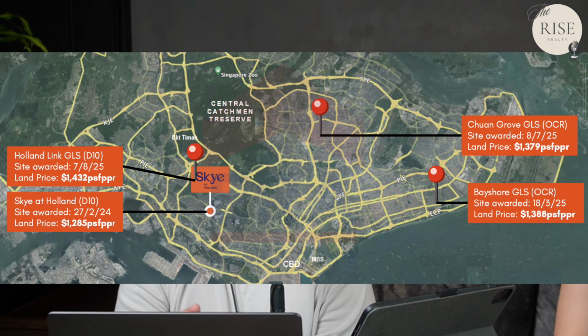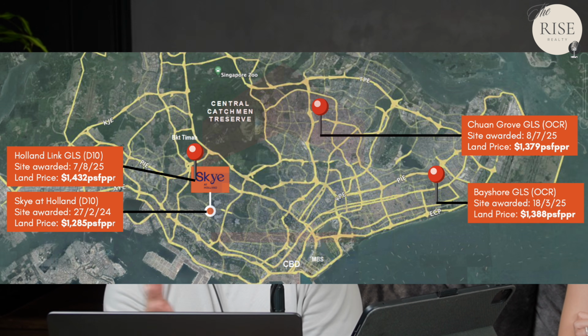1379. I compare it to Bayshore, which is 1388. Then I compare to an area in the same district, just slightly less convenient. It's about 1432 for Holland GIS. So a lot of these people are betting on this land bid price. So as an investor, how will this drive your decision to enter Skye at Holland, Charlene?